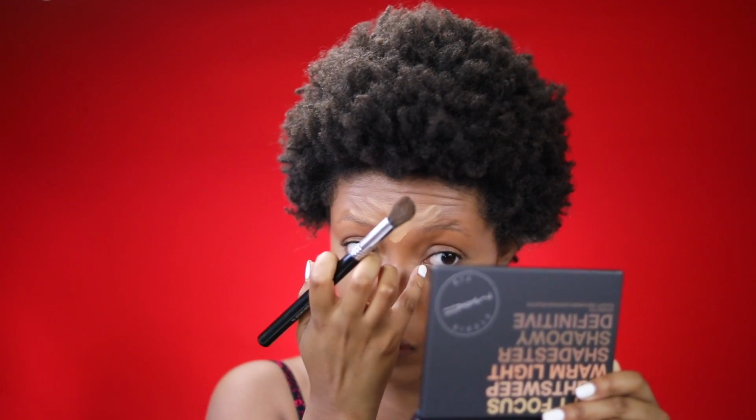I think I just put a lot of the concealer on my contact. Great, just fantastic. And I'm going to go back in with the brush I used to blend in the CC cream, just on the edges to make sure everything is blended.